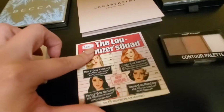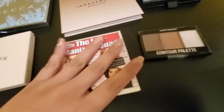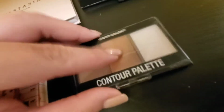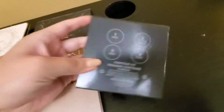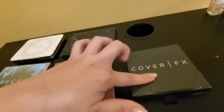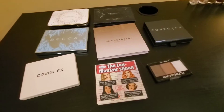There's also the Luminizer Squad palette. So it has 4 highlighters. Down here is the City Color contour palette. It has 2 contours and a highlighter. There's also another Cover FX palette over here. So that's what that looks like. I forgot what this one's called as well. It's just the regular contour kit. It's also cream. These ones are all creams, so that's what that one looks like. So that is my face palette collection.